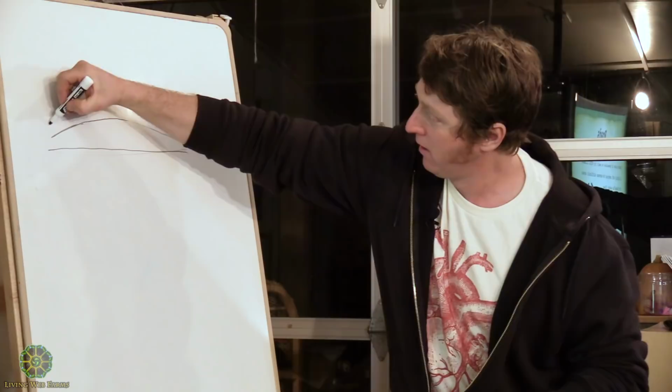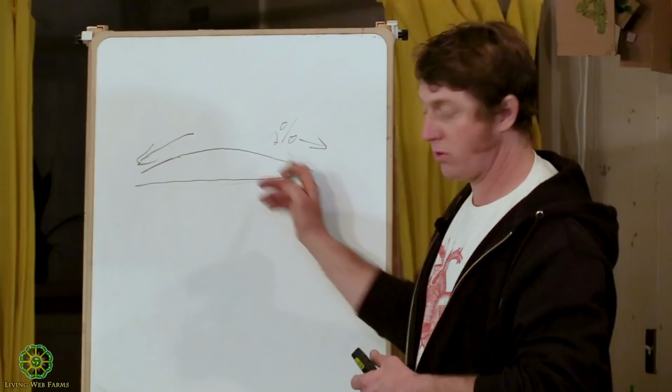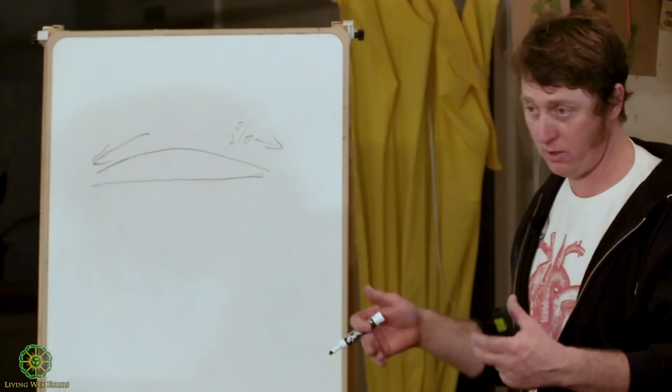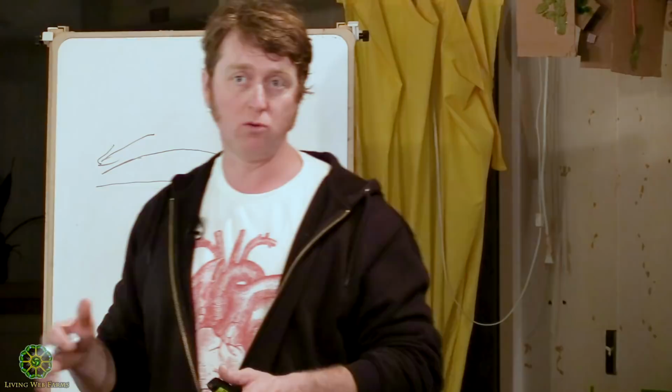This is a section view of a road, like you're looking into the road. Does that make sense? So the water sheds. We're getting the water off the road as quick as we possibly can, because what we don't want is the water to build up on the road and start eroding it. Water has a tendency to build up, gain speed and velocity, and start taking more material with it all the way down.